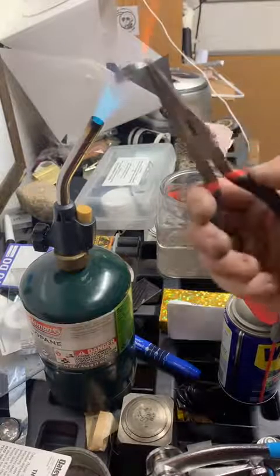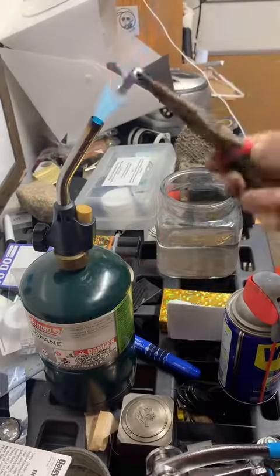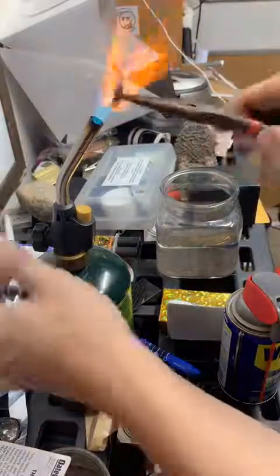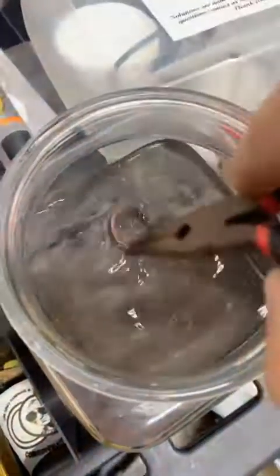And right now I'm just waiting for this blue flame to turn into kind of an orange color. You can see it getting more and more orange here. That lets me know it's hit about the right temperature. I'll go ahead and dip it in here, cool it off a little bit.